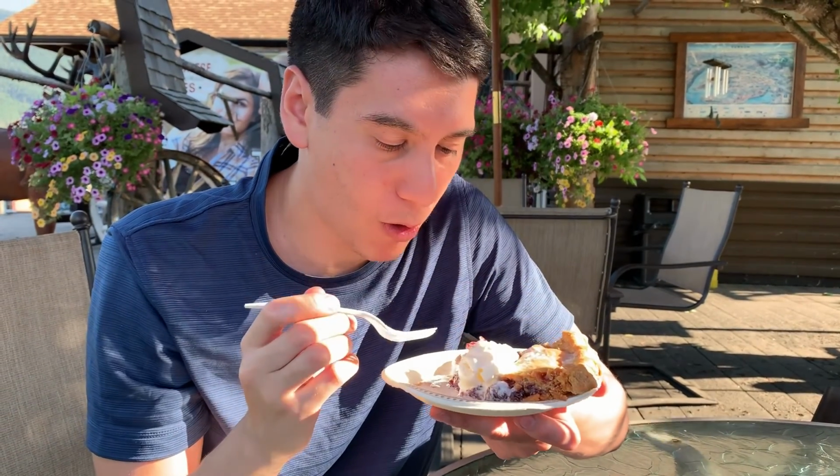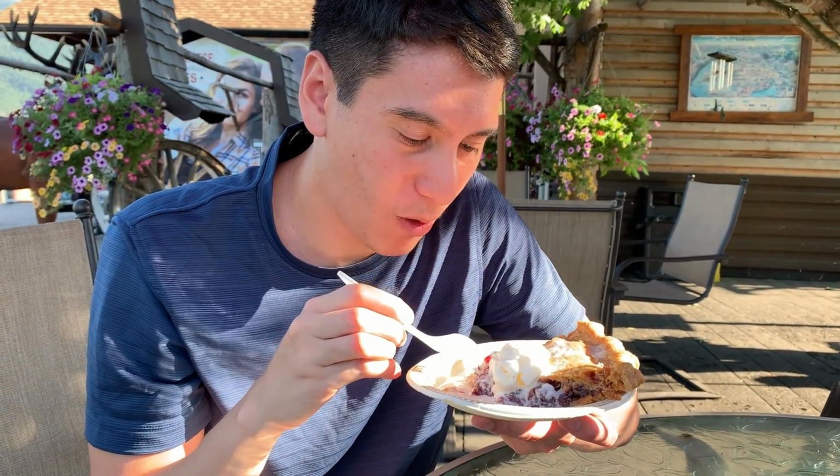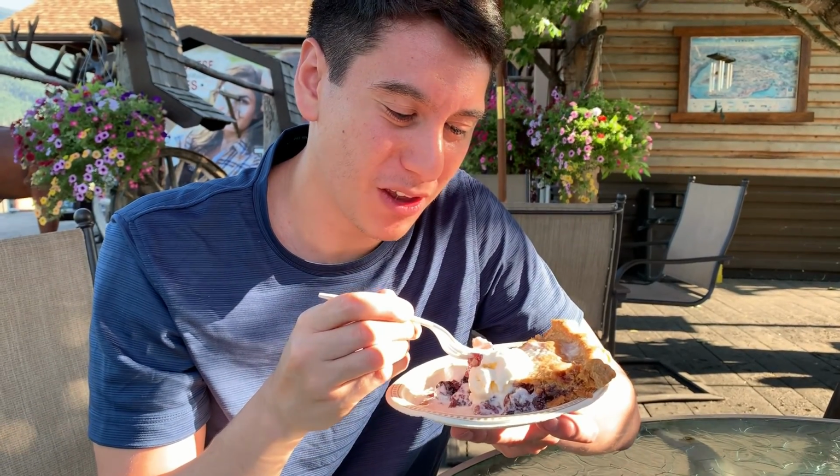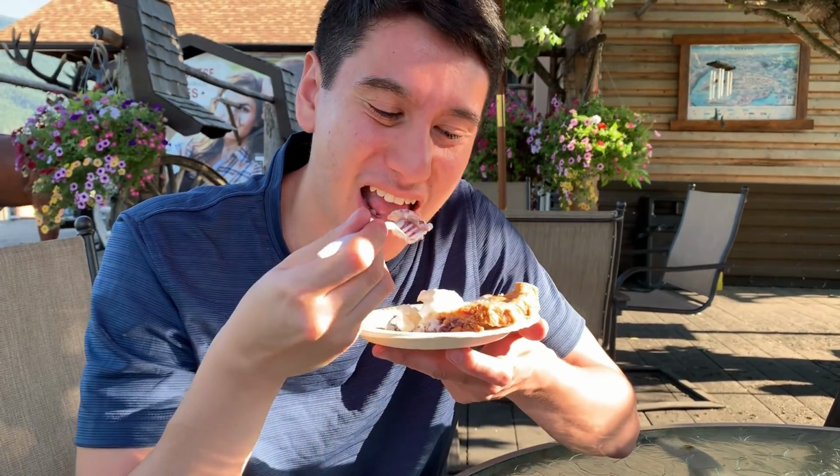Okay, so the pie was actually really good. They kept claiming they had the best pie in the area. It was freshly made, and although a little sweet, it just melted in my mouth. Oh, it was so good.